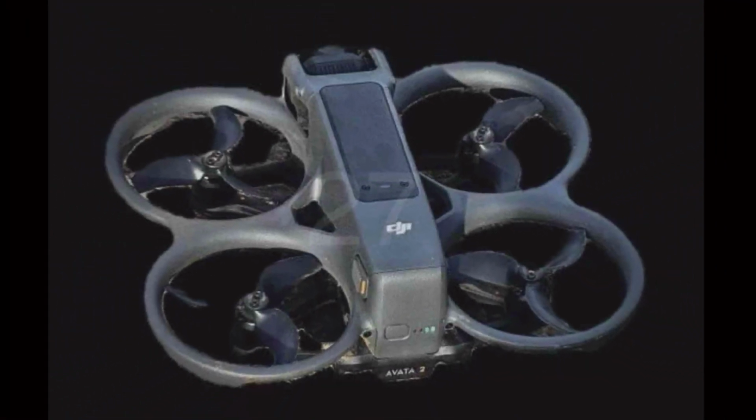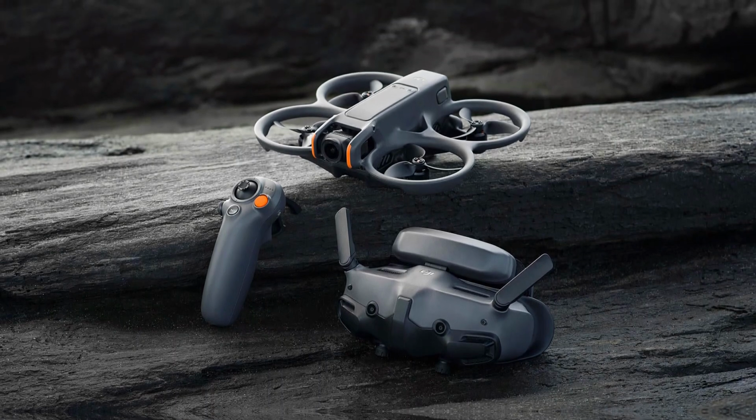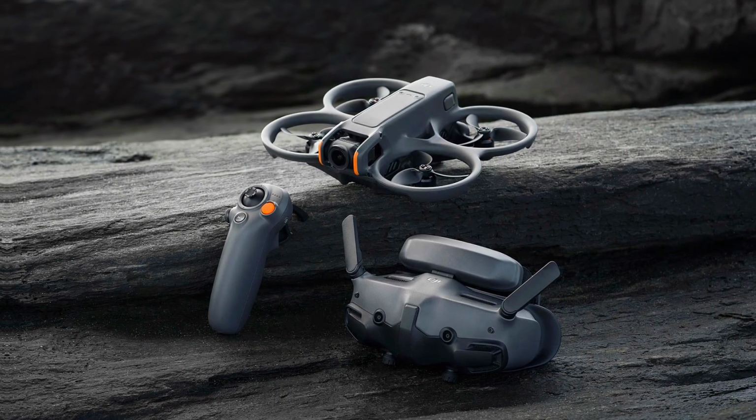This is a critical feature for indoor drones, which need to be nimble and agile to avoid obstacles and operate in confined spaces. Maximizing flight time in indoor environments.